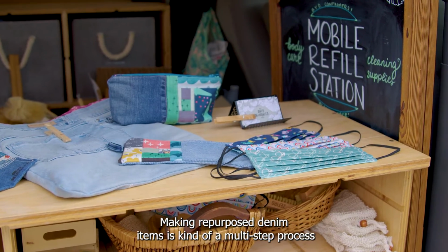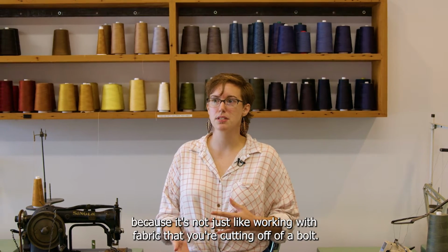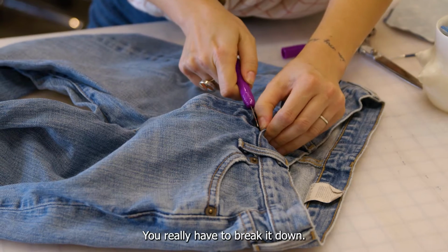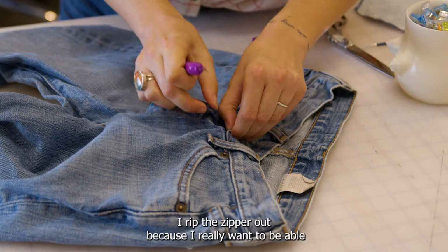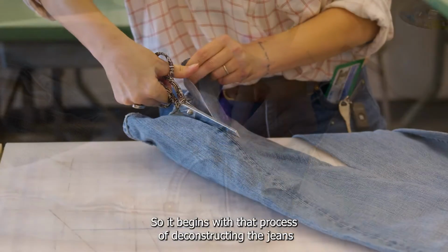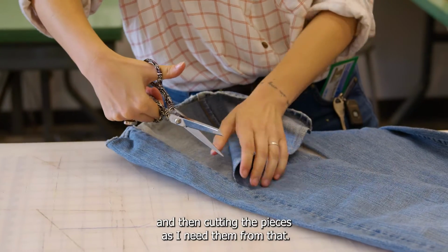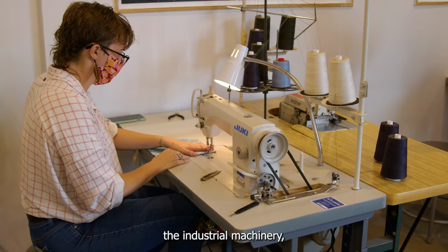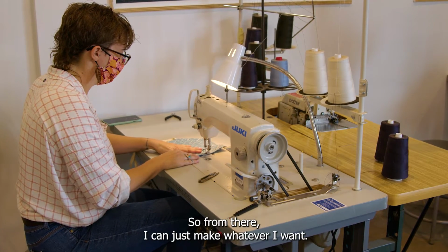Making repurposed denim items is a multi-step process because it's not like working with fabric that you're cutting off of a bolt. You really have to break it down. So I would take a seam ripper and rip all the way around the waistband. I'd rip the zipper out because I really want to be able to use every part of it, or as many parts of it as I can. So it begins with deconstructing the jeans and then cutting the pieces as I need them. And then what's really nice is that here at NextFab there's the industrial machinery, which goes through denim a lot better than my home sewing machine. So from there I can just make whatever I want.